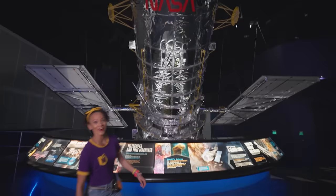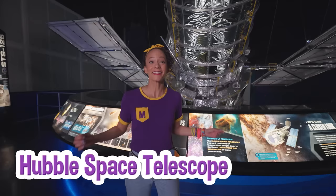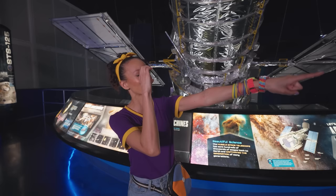Look how big this telescope is. Have you ever seen a telescope this big before? This is the Hubble Space Telescope. Do you know what a telescope is? It's a device that allows you to see things really far away. So, oh, like I can see the space shuttle Atlantis way over there.